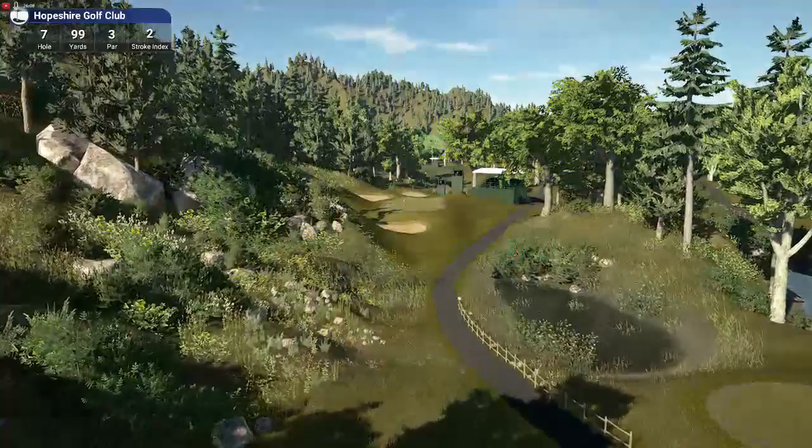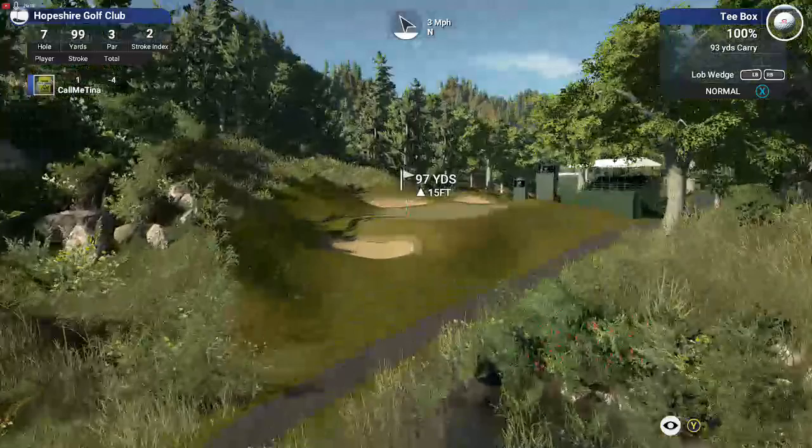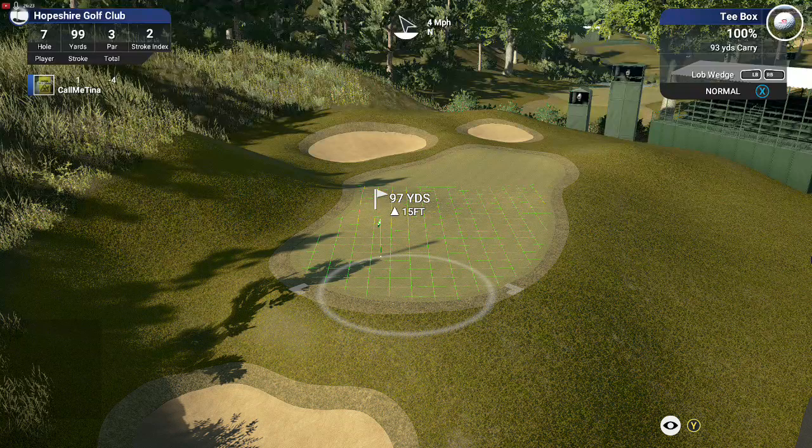I had a game this past weekend where every single one of my putts within 10 feet went in one shot. I was very proud of that. Here's a par 3, 99 yards, even shorter. Pin is in the front half. Ugh. All right. Well, I hate this.